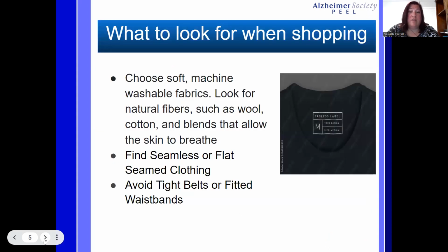When shopping for clothing, some things you might want to consider is that people living with dementia often have some sensory changes, and they can become irritated by certain tactile stimulation. And so you may want to get clothing that does not have a tag on it, and where the label is actually flat, as like the t-shirt shown in the picture. So we want to look for natural fibers, things like cotton or cotton blends, things that allow the skin to breathe and are soft. Things that have less seams will be preferable because, again, of that tactile stimulation. Sometimes the seams can irritate a person living with dementia.